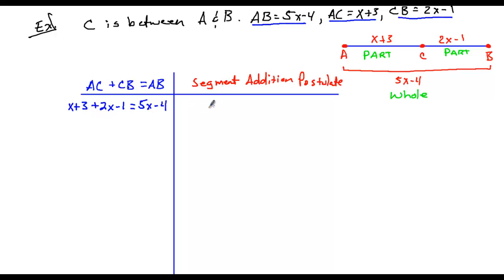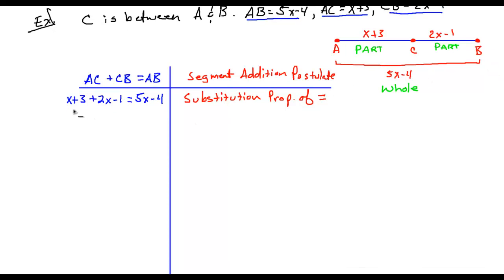And if you look on your table up above here that you should have written in your notes, you'll see something called the substitution property of equality. The equal sign is important there. It lets me know that it's a property of equality. Later there's going to be properties of congruence. They're going to need congruent symbols. So there's my reasons for all that.